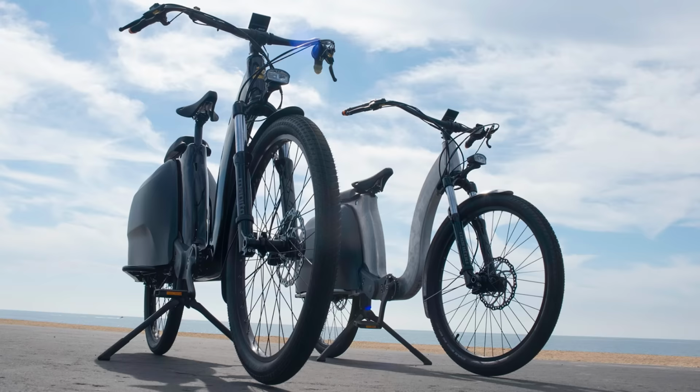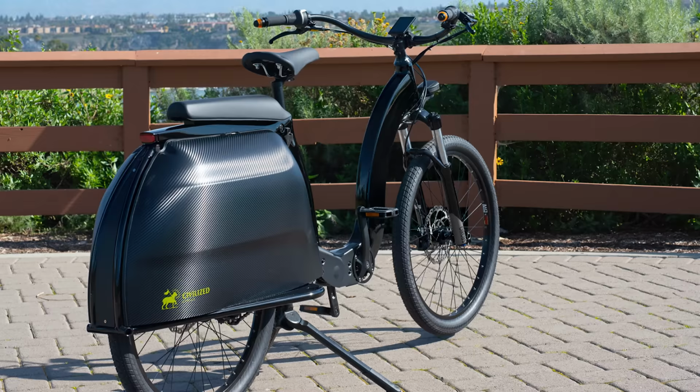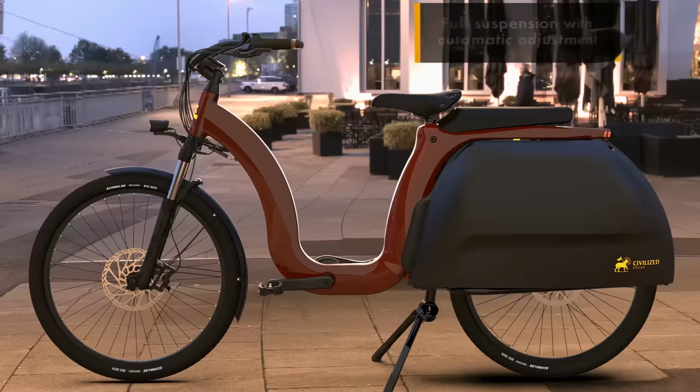And whether the road you ride is made of dirt, littered with potholes, or any other less than ideal terrain, the Model 1 has you covered. This practical EV has automatic full suspension that will adjust to any hiccup on the road. The 750-watt motor is powered by a 10.5 amp-hour battery.